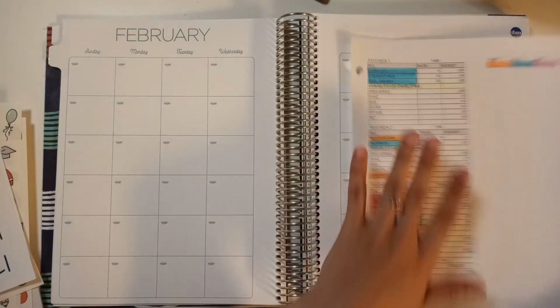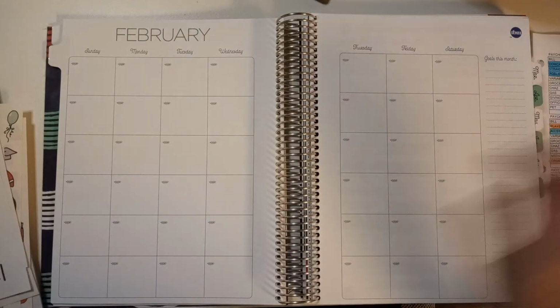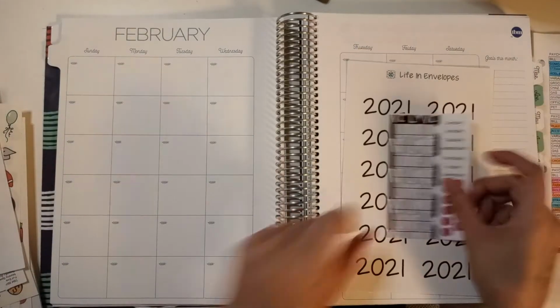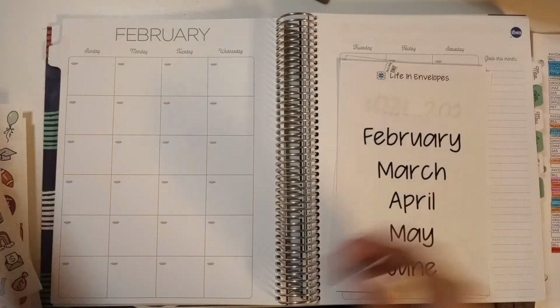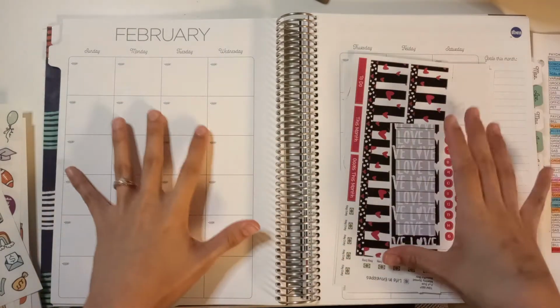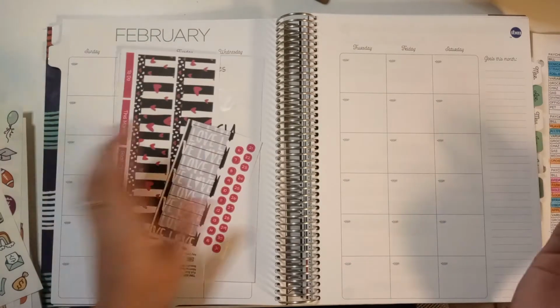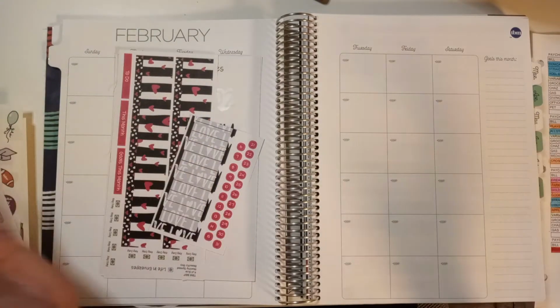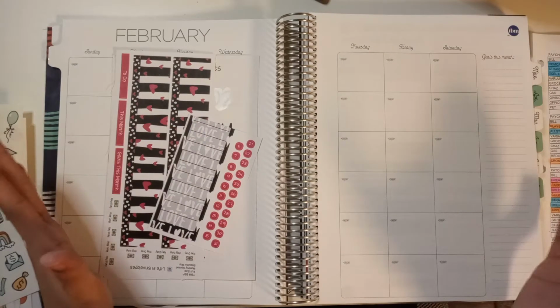I'm just going to go off of this and put it on here, but I do have some stickers for this that I purchased from Life in Envelopes, Jennifer. I'll be decorating this, and I'll put some music in the background. My husband's home and he's watching television, and I'm just doing this on my own time as well. So let's get started.